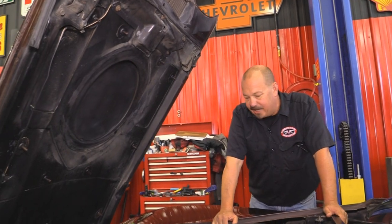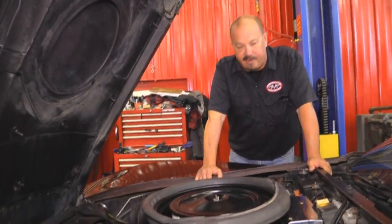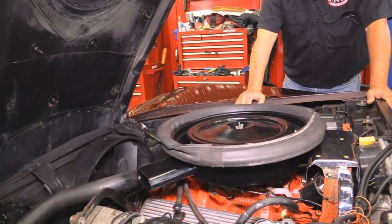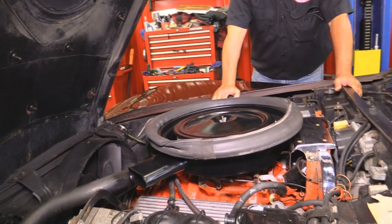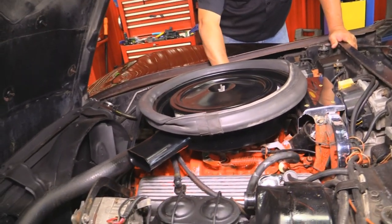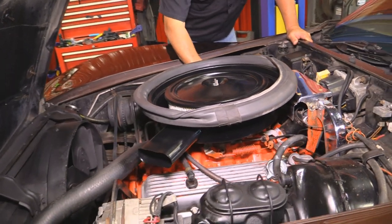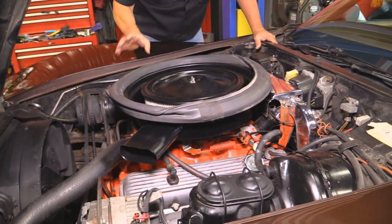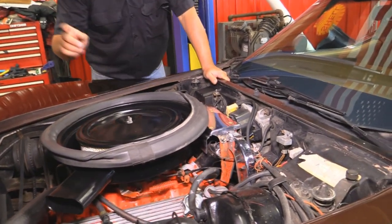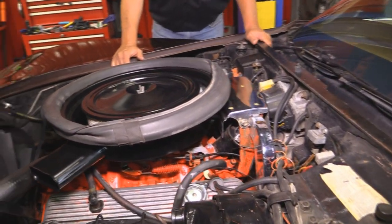All right, we're underneath the hood here. She does have a period correct 350 in her. This block was made between 71 and 78, I believe. It's the 0010 block on the casting. She's got a period correct Quadrajet. She's got her factory exhaust manifolds. The car was equipped with AC from the factory. She's got power brakes, power steering. This vet's ready to go, guys.